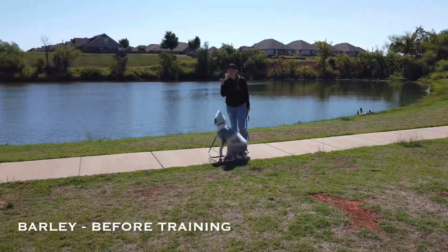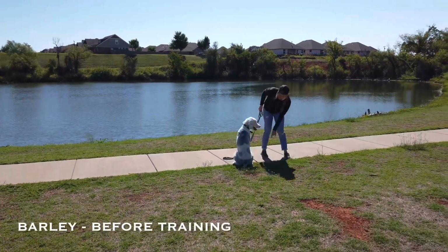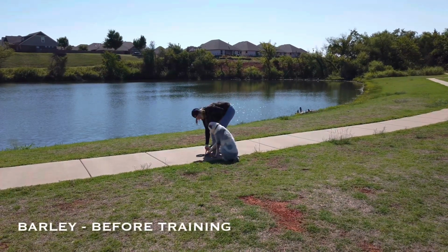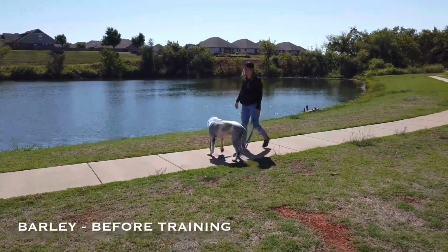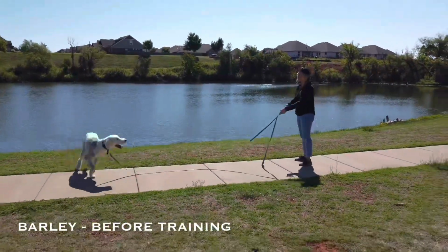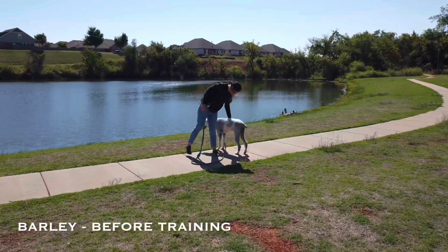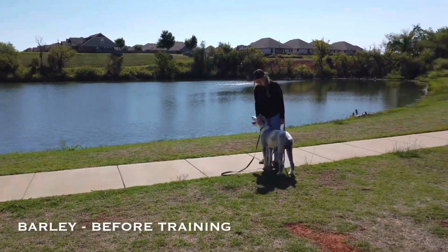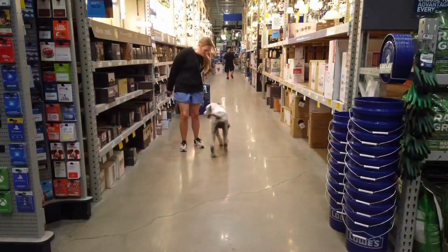So by the end of his training, he was able to reliably do all of these things with or without a leash. His sister will be featured in some of these videos. She was also a board and train, and sometimes they can be a huge distraction for each other. So I wanted to teach them how to listen even when around another dog. All of the following videos show his results.